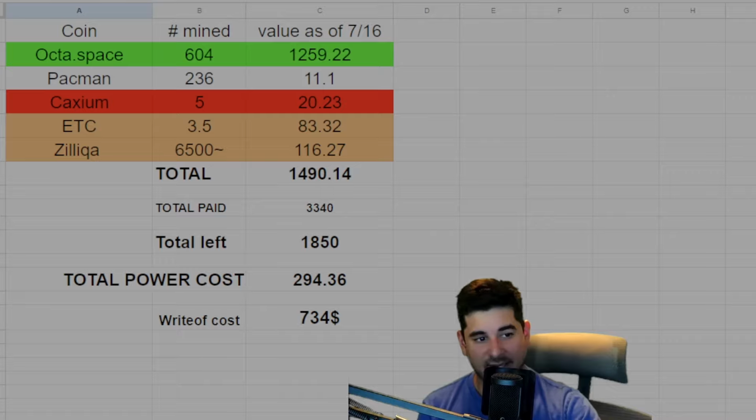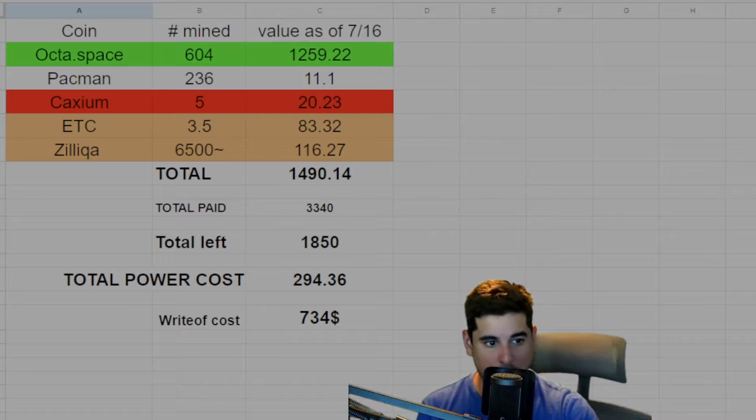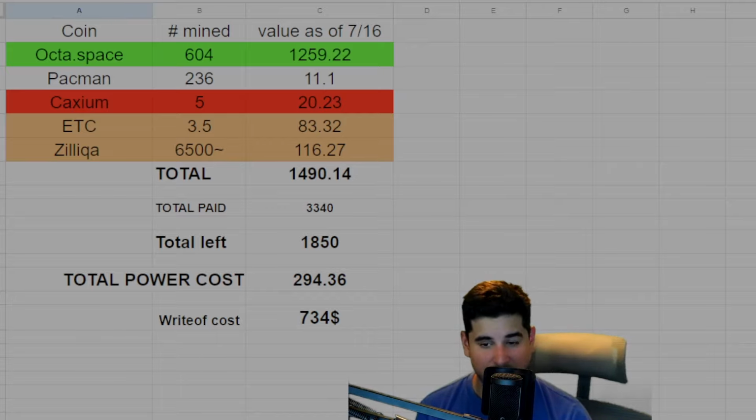Two things I did not take into account in that break-even cost. My total power cost, which is $294.36, and then the write-off cost. When you're in business, you can write these things off, and obviously writing them off helps you get closer to their break-even value. And the write-off cost for this was $734.